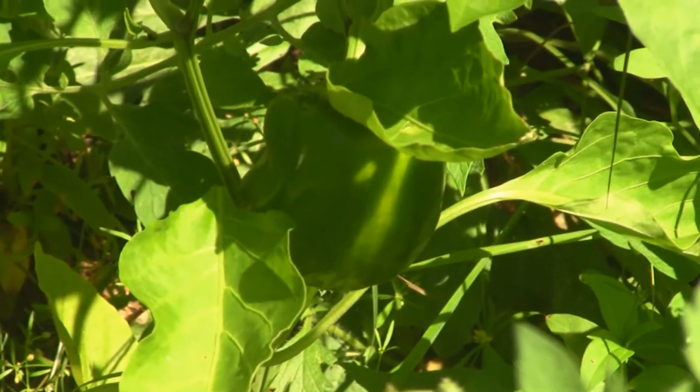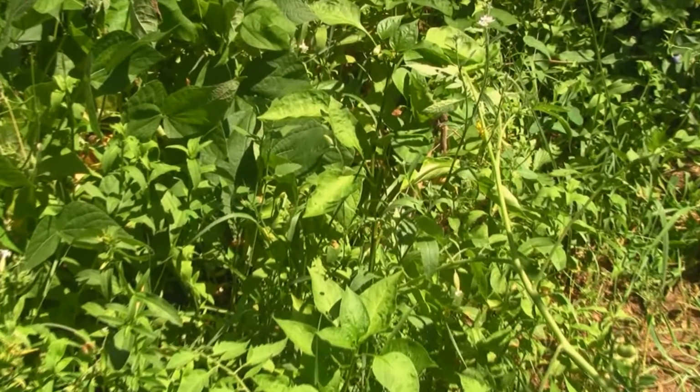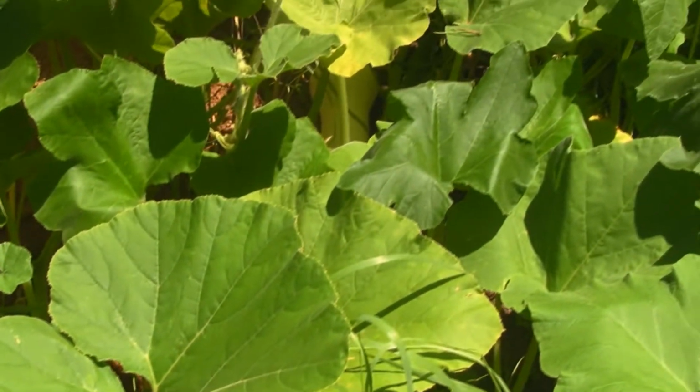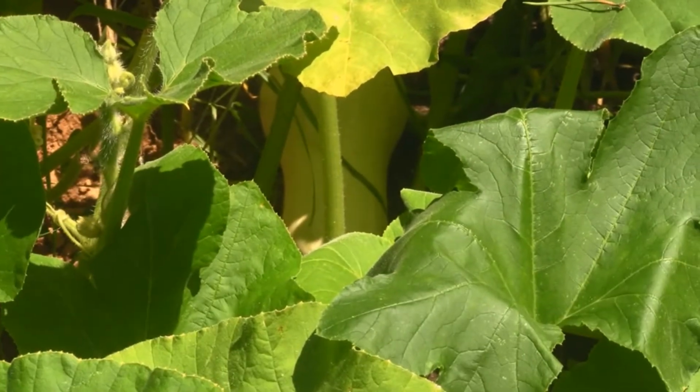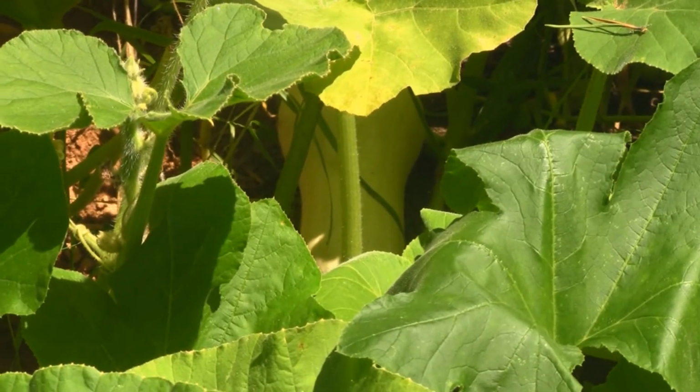Here's a King of the North bell pepper. This is my first bell pepper here. And hopefully some of these other ones start producing, and it looks like they are. You can see some have flowers going. Well, it looks like I have a squash going in there. And I was looking over here, and I can see beyond the leaves I have a Waltham butternut squash. So I'm glad to see a few of those going.